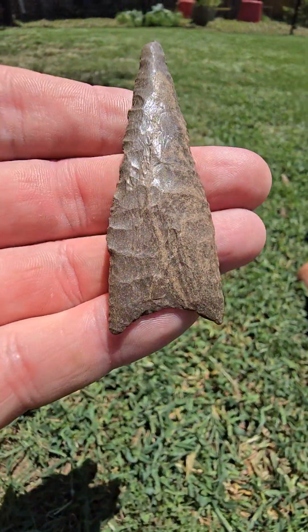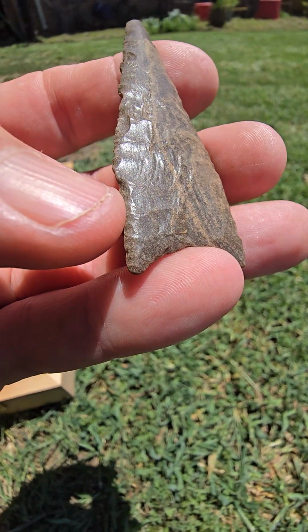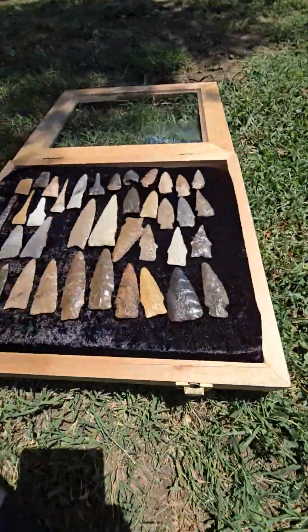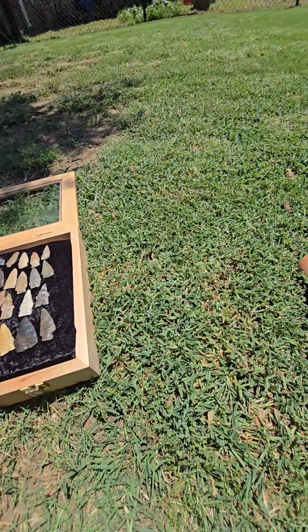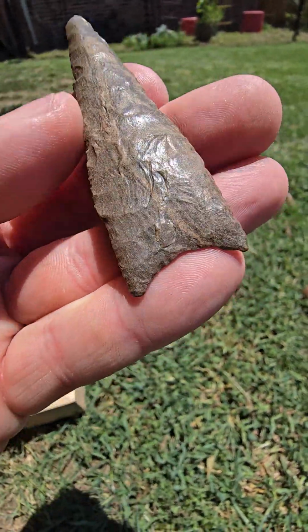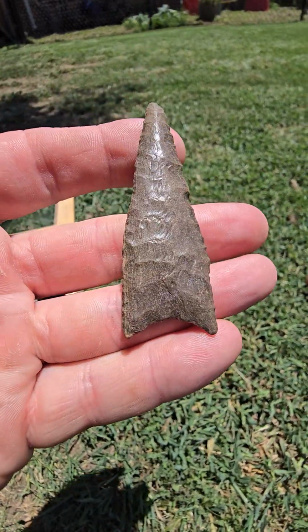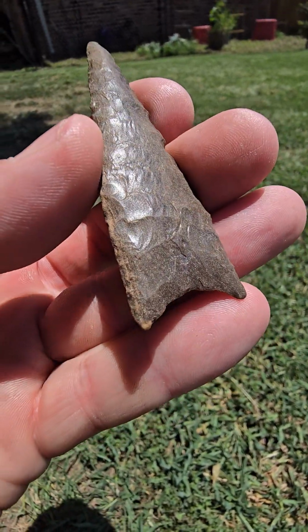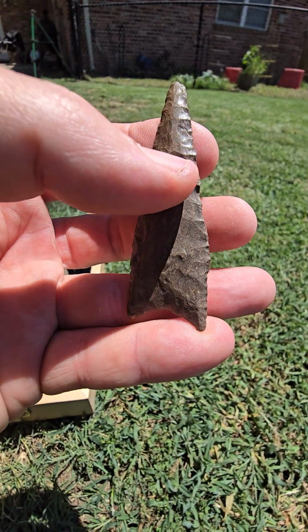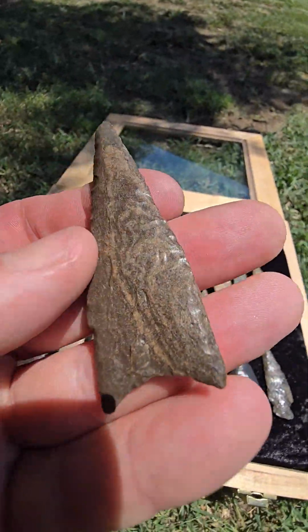Matt also found this one. See the collateral horizontal flaking way down at the very bottom. Almost all of these Scottsbluffs I'm about to show you, they're all made the exact same way. For those of you that are going to try to say, oh, that's a Dalton, it's not a Dalton. It's even got barely a start to beveling right here. In my opinion, this is a Red River knife.